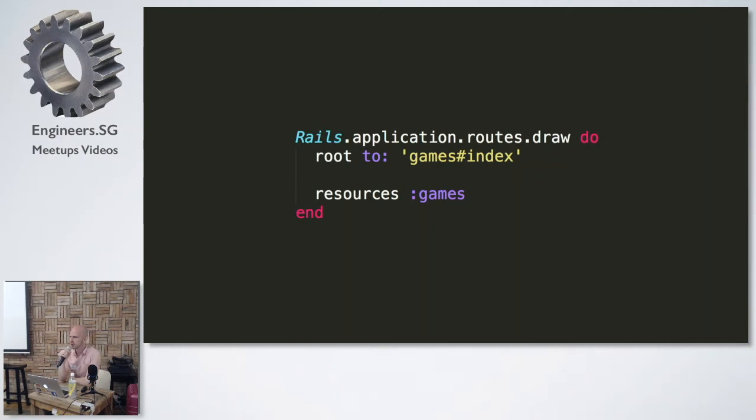So we're going to do a small change to our routes file before we close it up again. And this change will make the index page for games the default page of our web application. So when you go to the empty URL, it will show us the list of our games. And you do this using the root command. So at the top you can write root to, and then the controller and the action you want to use as the default route. And in this case, it's games and index. And after you do this, don't forget to save your file, especially if you're in Nitrous.